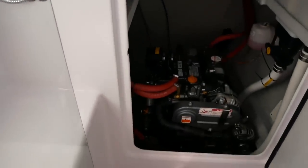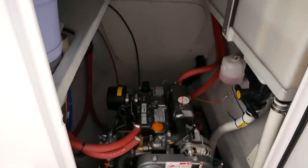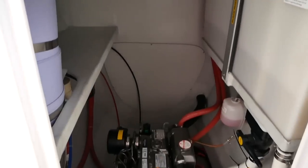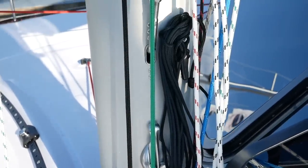Category 2 sees us looking at engine access. The access on the 1260 is through a door in the stern. This means that you are going to be completely safe and protected if you need to do work in a seaway. Access for maintenance is fantastic, and all the conduits are sealed. Well done, Seawind. As we move on to the standing rigging and the spars, these are all solidly well constructed.